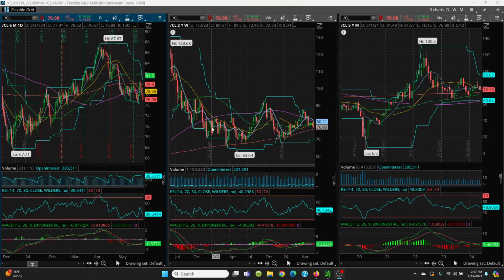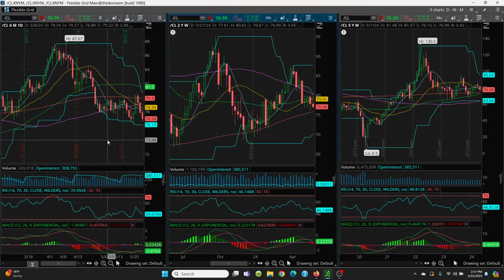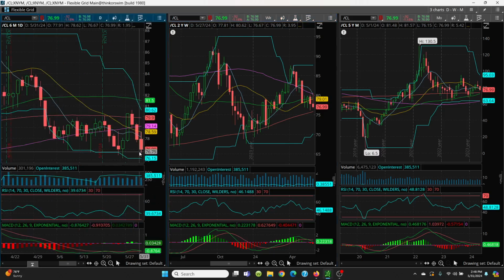Okay, here we have crude oil, your daily, your weekly, and we have a monthly chart. Well, you can see here we have a big red candle again. I was always pointing out, this is not a buying opportunity until we see a bottoming tail candle, just like we had here, here, and here. So right now, this is basically just a trader's back and forth.